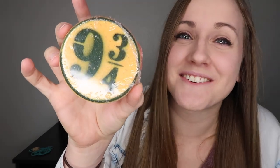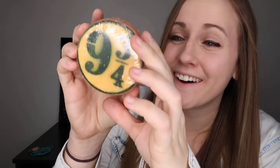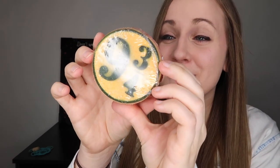Look at this. So this is the first bath bomb that I've pulled from the box, and this one is the platform 9 3/4 symbol, and it's packaged really, really well. It's handmade with a homemade mold and painted with an airbrush machine. This is what I mean. These are works of art. These aren't just regular old bath bombs.